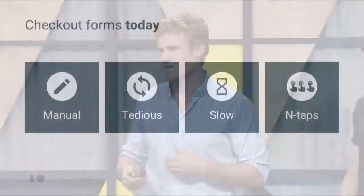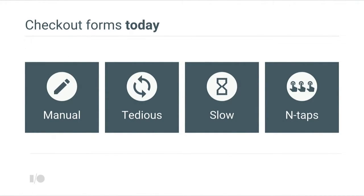areas of low connectivity. And as we've seen in some of the sessions talking about the web this week, if it takes more than a few seconds to load a page, there's a very high opportunity for your users to bounce. Yet, it's still the norm to put them through a multi-step, multi-section checkout process that requires lots of taps to complete.